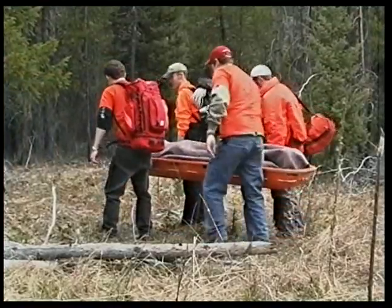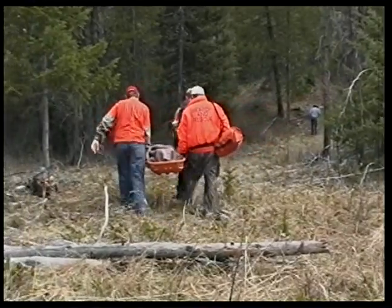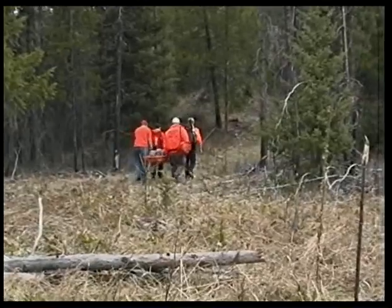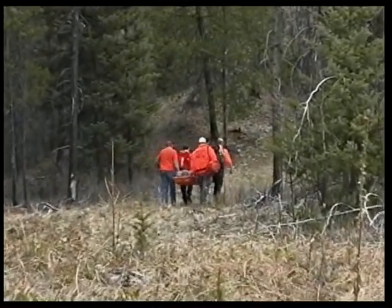The stretcher is hand-carried to the rescue site. Packs can be carried there on the stretcher to help reduce fatigue. Some of these recoveries have been as remote as 6 miles one way. The victim is placed on the stretcher, covered and secured.